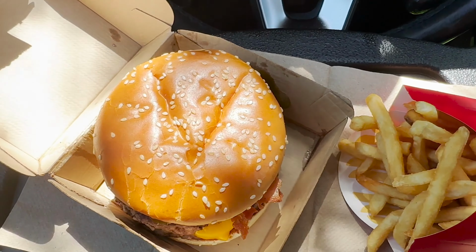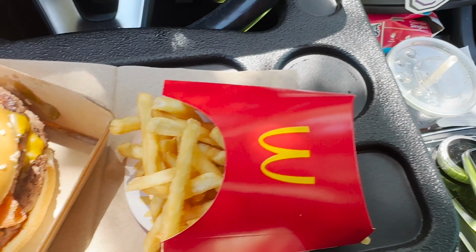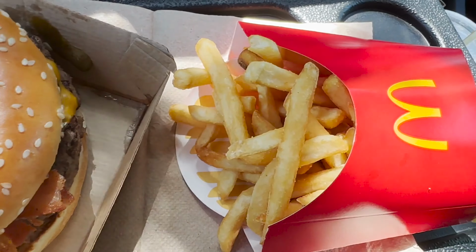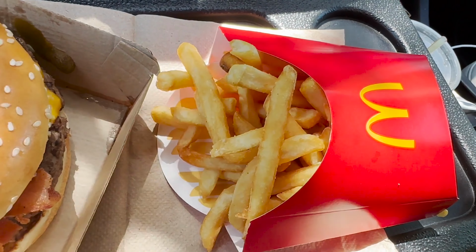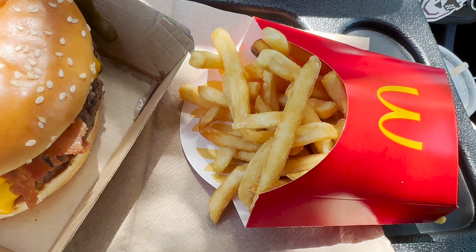So as you can see, it comes with a nice burger over here on the right side. You got the fries, also comes with a drink over there. Oh man, looks so good. Starting off with the fries, you know, you got the quintessential McDonald's fries. They look absolutely beautiful, fried to perfection, seasoned right. Oh, they look so good, golden brown.